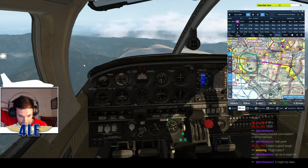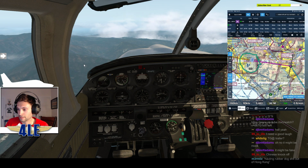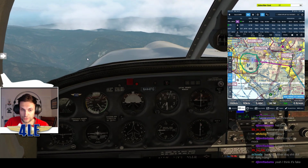SoCal approach, Archer 444 Foxtrot Golf 5,500. 444 Foxtrot Golf, SoCal approach, Ontario, altimeter is 3012. Alright, 3012, 444 Foxtrot Golf.